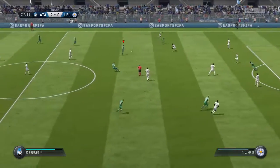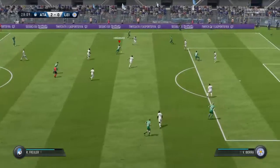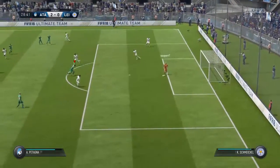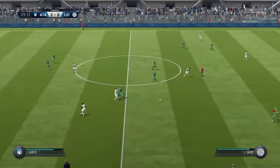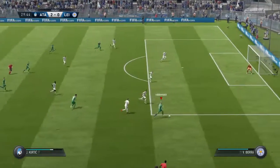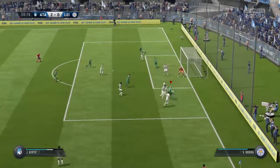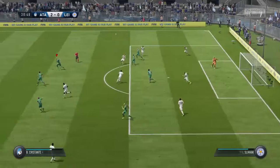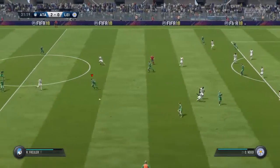Gomez. Cristante. On the move and able to cut out the pass. They've got numbers in this attack, and it looks dangerous. Delivered into the box. Great header, great save! Oh, nothing wrong with that, was there? I thought he was going to score with a header, but top keeping.